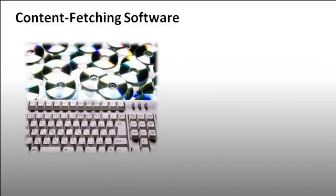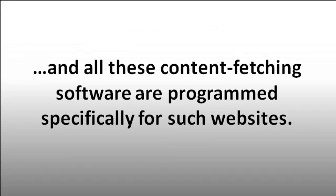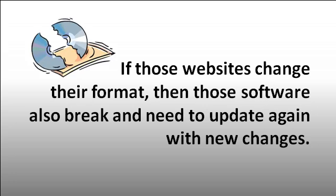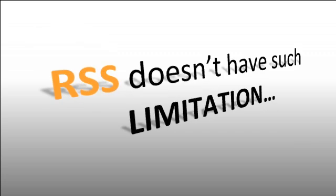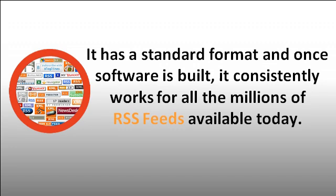As we know, there exist many software which can fetch articles from eZine Articles, GoArticles, etc. And all these content fetching software are programmed specifically for such websites. If those websites change their format, then those software also break and need to be updated again with the new changes. But RSS doesn't have such limitation. It has a standard format, and once software is built, it consistently works for all the millions of RSS feeds available today.